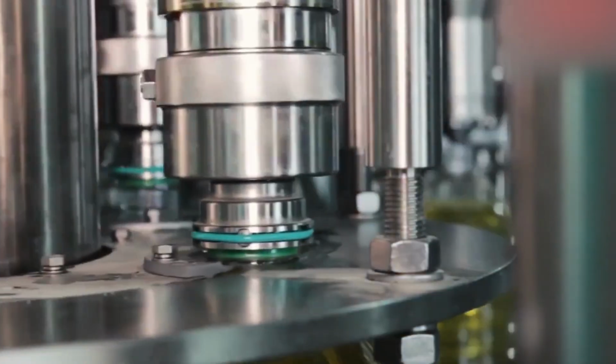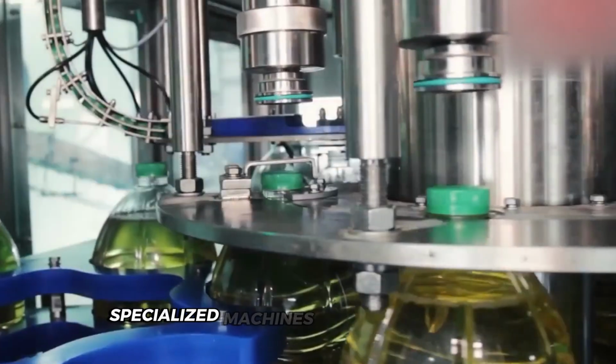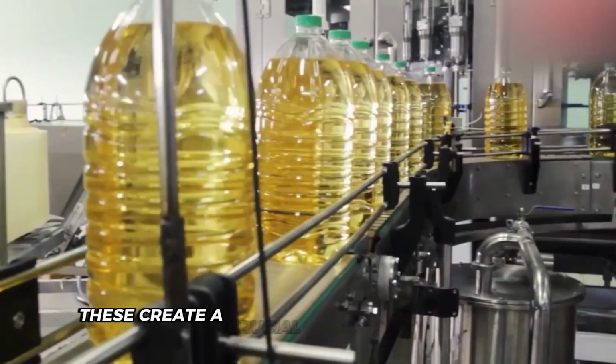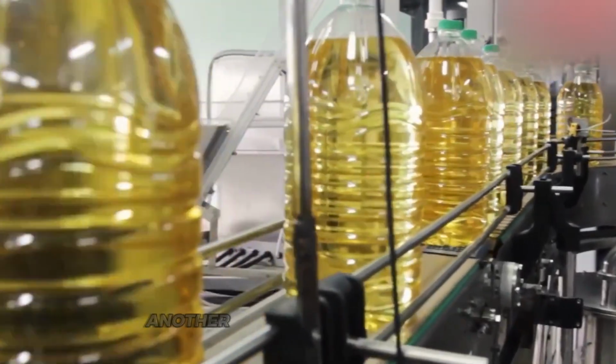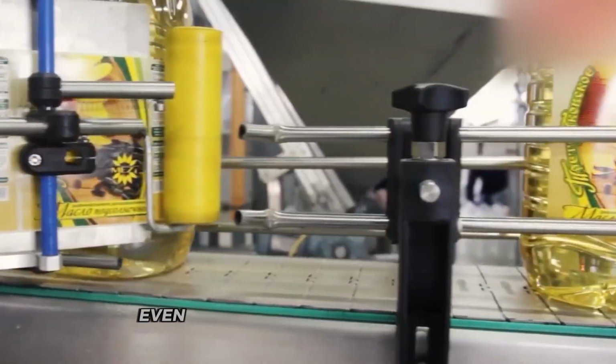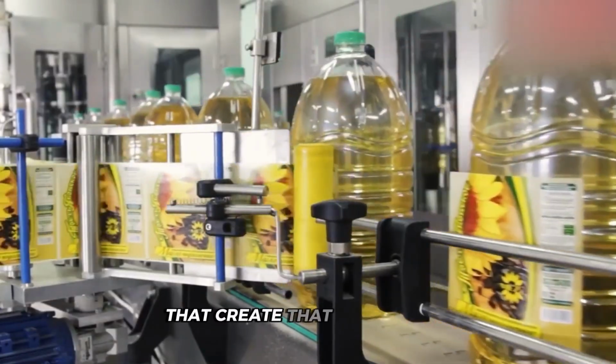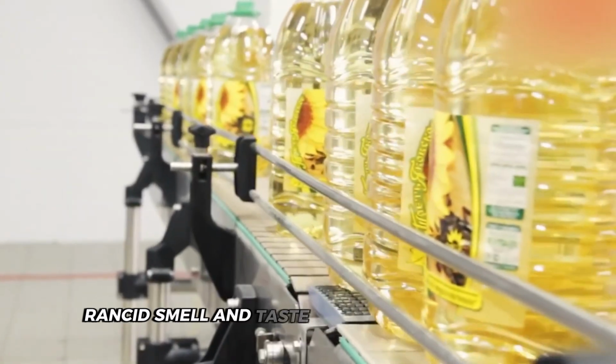At the capping station, specialized machines apply airtight caps with tamper-evident seals. These create a crucial barrier against oxygen, another of oil's natural enemies. Even tiny amounts of air exposure can start chemical reactions that create that unpleasant rancid smell and taste that ruins cooking oil.